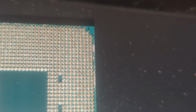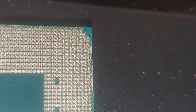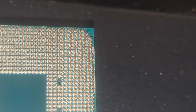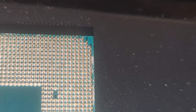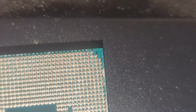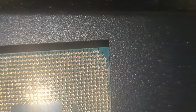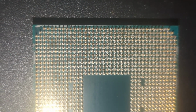Here's a different camera angle because previously it wasn't focusing whatsoever. And if you pay attention to the top right, there's one pin that seems to be kind of off. It looks like it's bent inwards, but the reality is I bent everything back together, and this pin is just shorter or broken off. Besides that, there were a couple other pins that were really bent in.